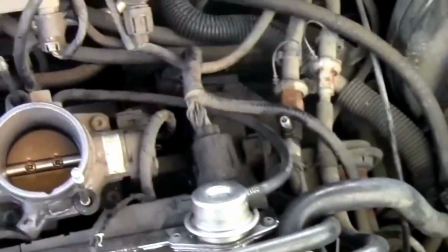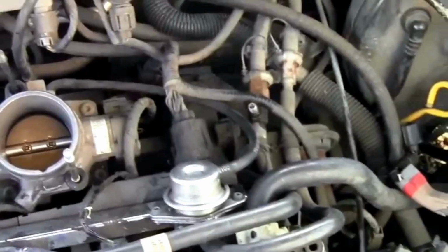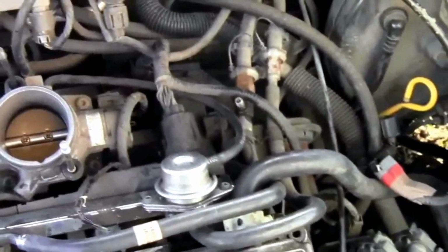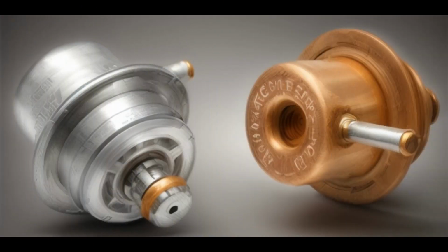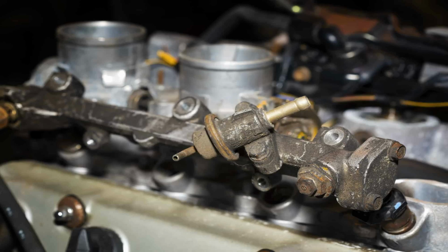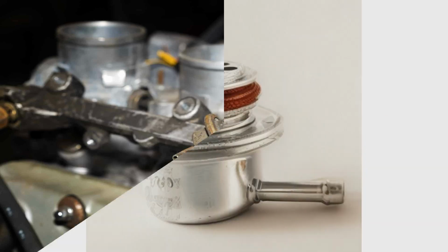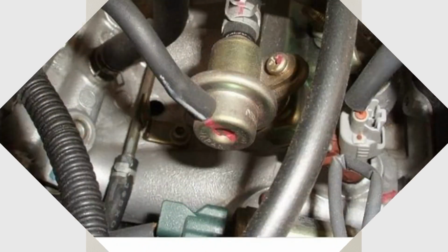13. Illuminated check engine light. Cars' computer systems detect engine performance problems and trigger the check engine light in response. However, since many issues trigger the check engine light, you won't immediately know if you have a bad fuel pressure regulator. You'll need a mechanic to check the diagnostic code to see if the fuel pressure regulator triggered the dashboard light.